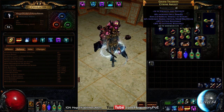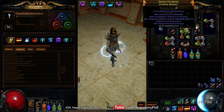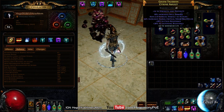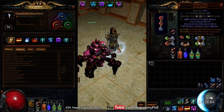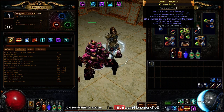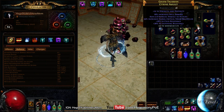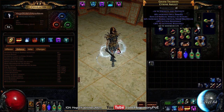I did end up alching this necklace over a crafting session of about 60 alchs on amulets. We finally settled in on this. This covered the resist that I lost in the boots, and the only wasted stat on this is flat physical damage that does not apply to EK because EK is a spell.